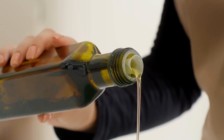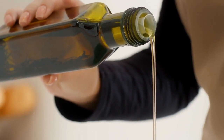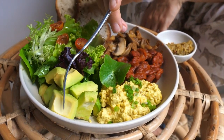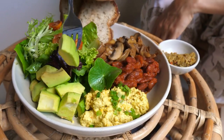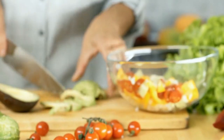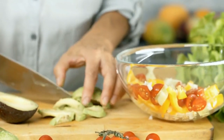Healthy fats are your friends. Embrace healthy fats to keep your energy levels up and satiety levels high. Look for menu items that incorporate avocados, olive oil, coconut oil, nuts, and seeds. For example, choose avocado slices or guacamole as a topping, and request olive oil-based dressings for salads.